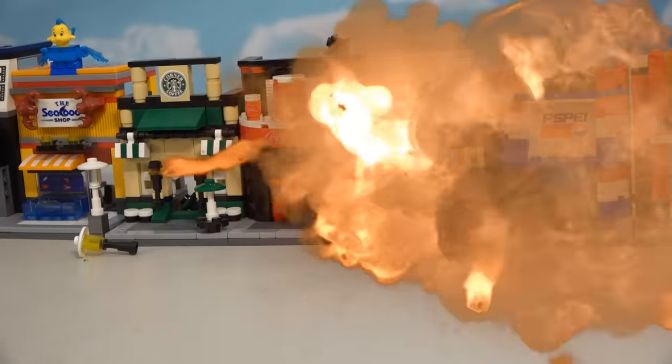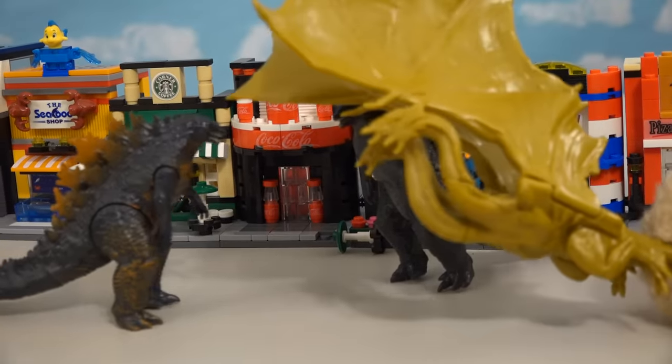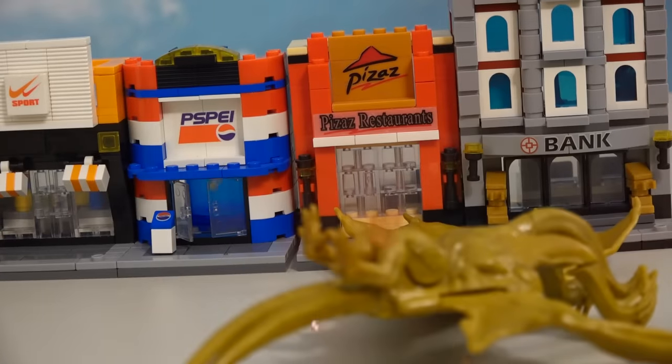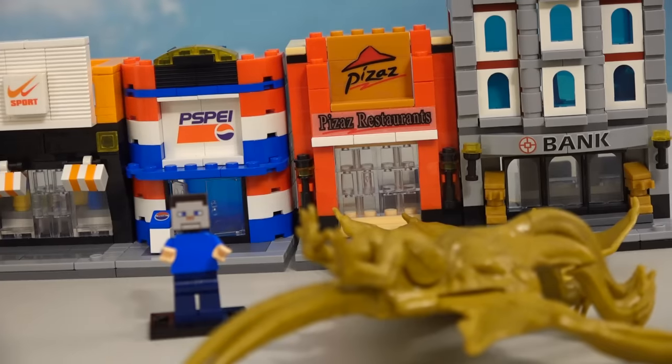Oh yes! Oh, he got the evil Godzilla! Oh yeah! Oh whoa! That evil Godzilla just killed Ghidorah! All things are looking up after all!